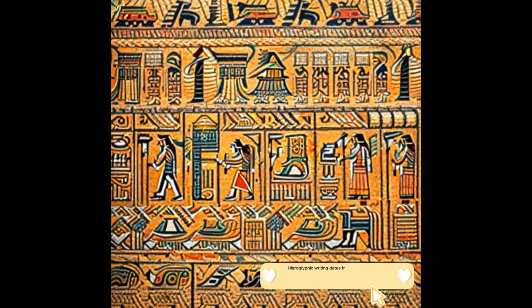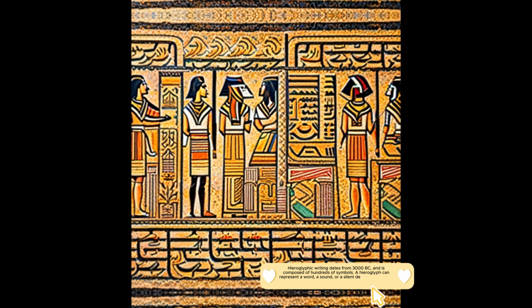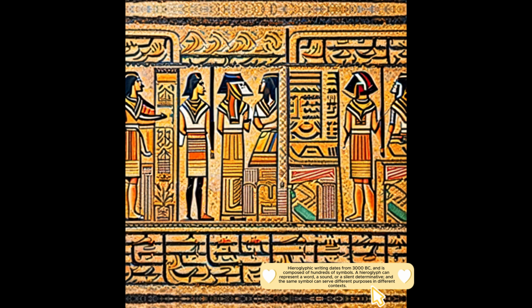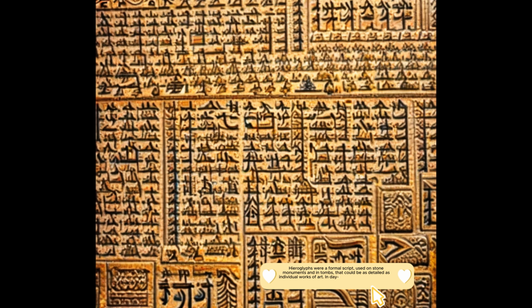Hieroglyphic writing dates from 3000 BC and is composed of hundreds of symbols. A hieroglyph can represent a word, a sound, or a silent determinative, and the same symbol can serve different purposes in different contexts. Hieroglyphs were a formal script used on stone monuments and in tombs that could be as detailed as individual works of art.